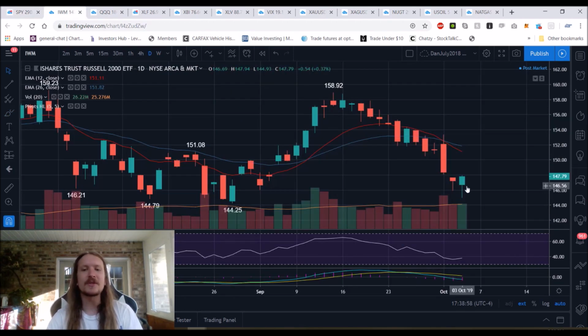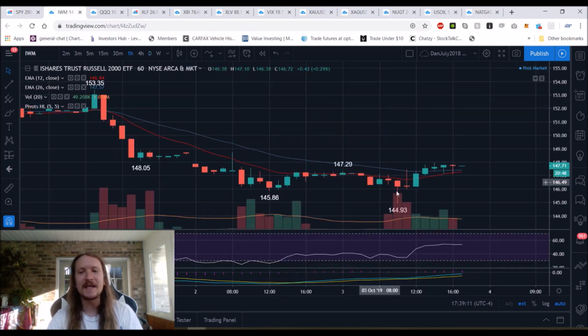So we have a similar candlestick on most names. IWM, 144.25 was that low. We got real close to that, much less than 1% distance before that bounce. Anything under 153.35 is just a lower high on the daily and hourly time frame. Little end of the day support, but bulls need follow through tomorrow.